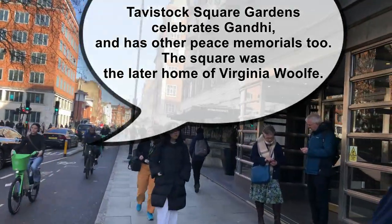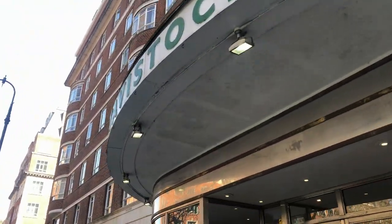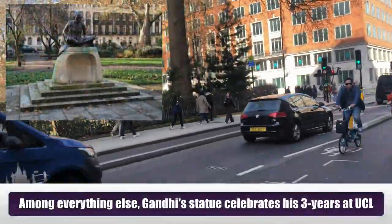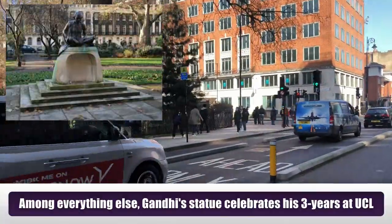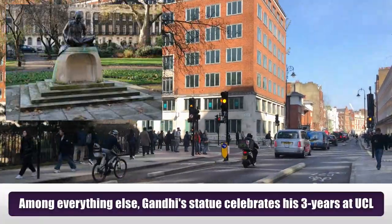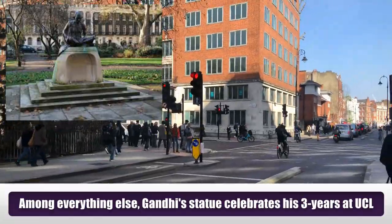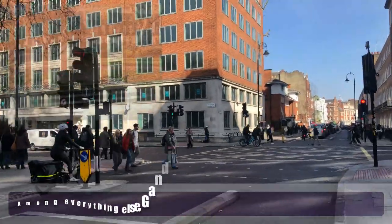And also Gordon Square is famous for, of course, Virginia Woolf. I think they moved around a lot in this area, but they were on Gordon Square for just a few years, I think in 1904 to 1907, at the address in Gordon Square.